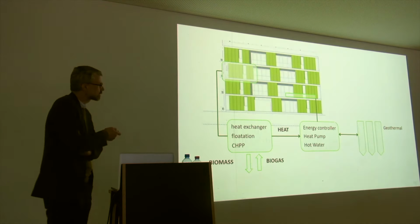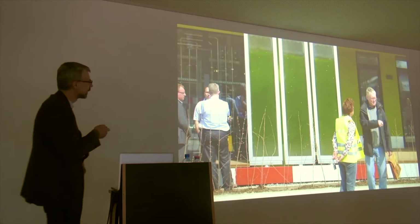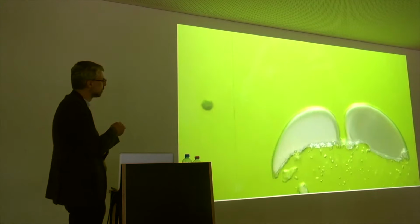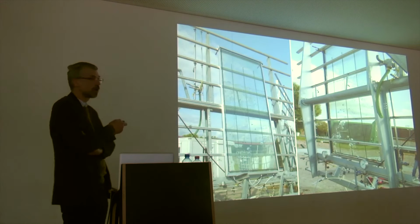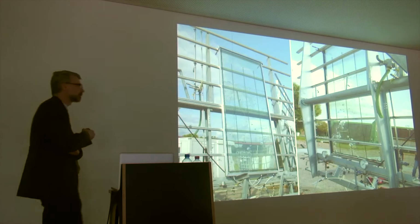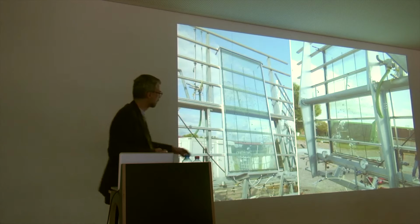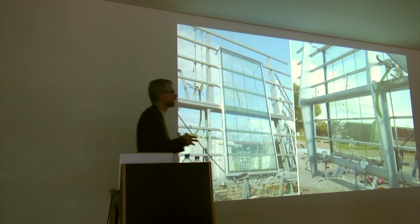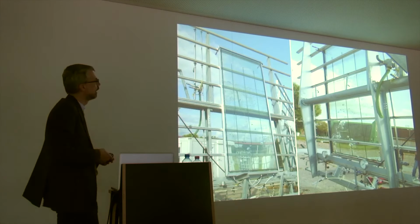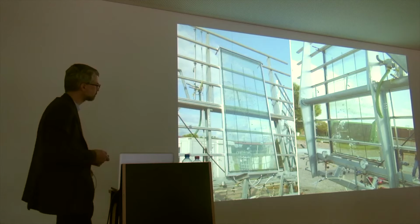A quick sketch of the building service systems behind. I'm sure there are some questions, some close-ups of the system itself. We're working on the second generation, which I think is less constrained by this relatively heavy framing, using a bonded technology, being able to expand the size of the panels, making them thinner and lighter, and being able to integrate in the primary skin of the building.